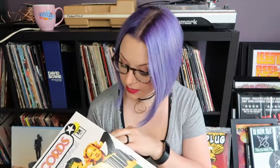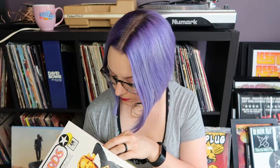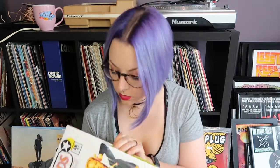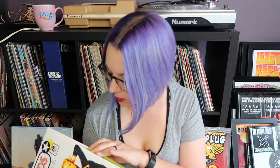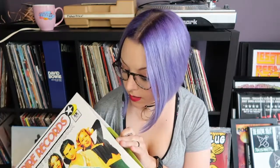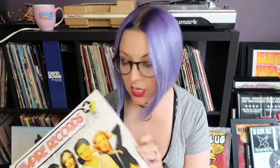So this is a 2 LP set. I could have sworn there was, oh, there's pictures. I didn't take it out of the plastic. It is a bifold, and there are photos on the inside, but because I'm really strange and haven't taken it out of the plastic wrapping yet, we're just going to leave it like that until it wears down. I just like to keep my vinyl crisp.